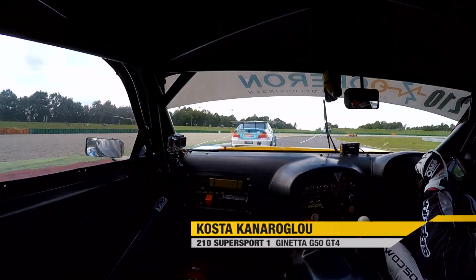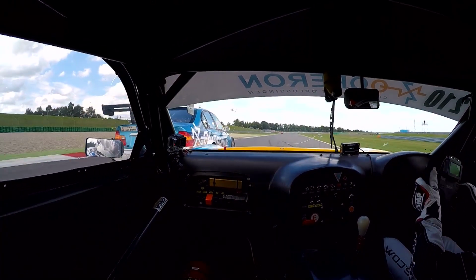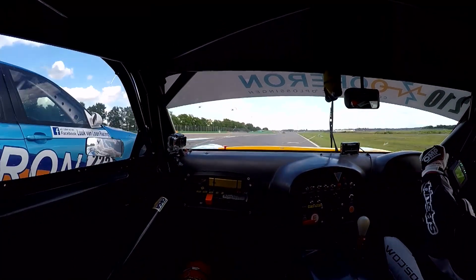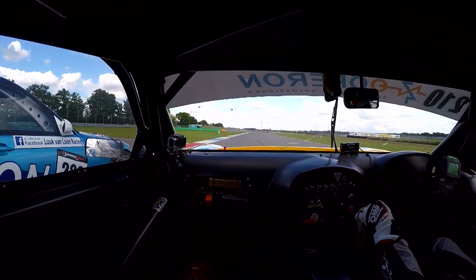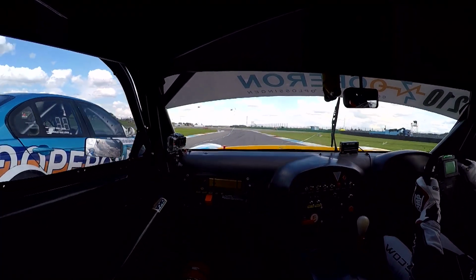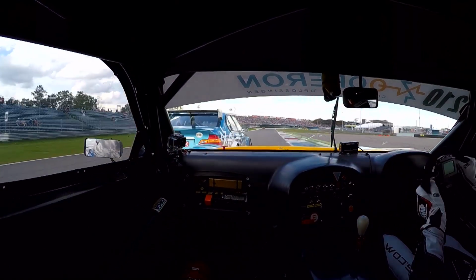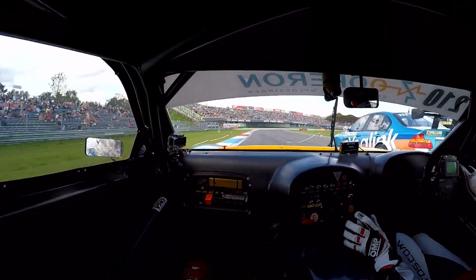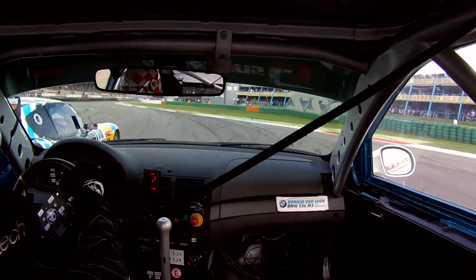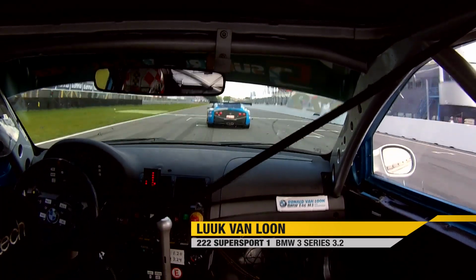Right behind is Costa Canaroglu, closing in now on Luc van Loon. And the Ginetta G50 in the twisty stuff, very much a match for the BMWs. But as the top speed comes into effect, Luc van Loon just with a slender advantage towards the end of the lap. This is very quick indeed. Canaroglu couldn't quite hold on. Now he'll try and line him up at the chicane. The long way around the outside becomes the inside at the 2nd apex, and through goes Costa Canaroglu. Great piece of racing by the Ginetta driver.